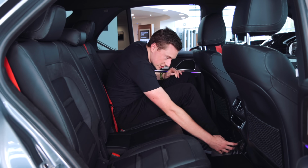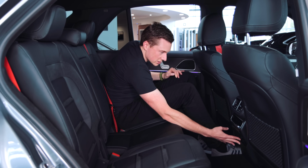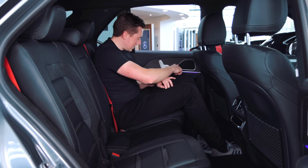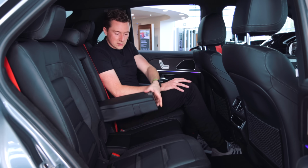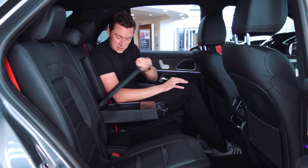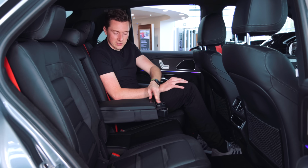There's also 2 USB-C ports down here for charging phones, cargo nets, loads of space in the doors, in the door bins, and of course cup holders in here as normal, and storage. So loads of stuff in the back for the rear passengers.